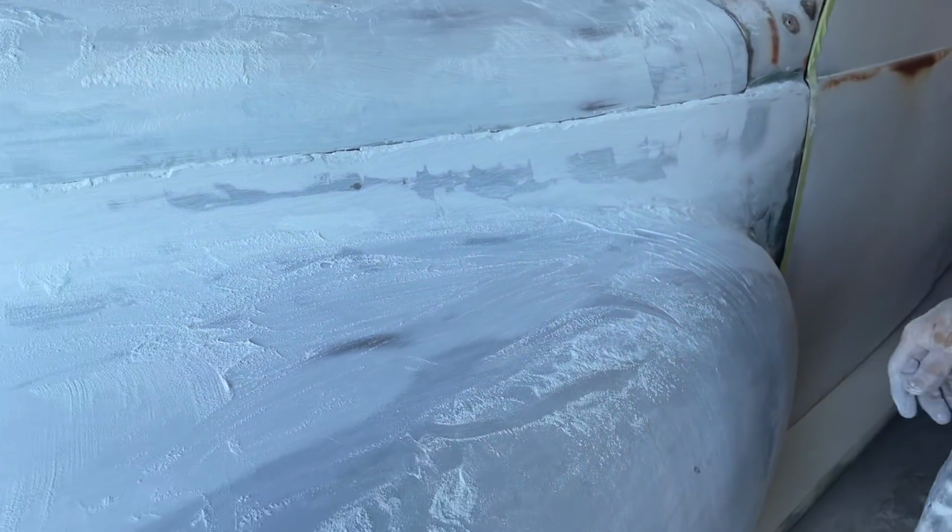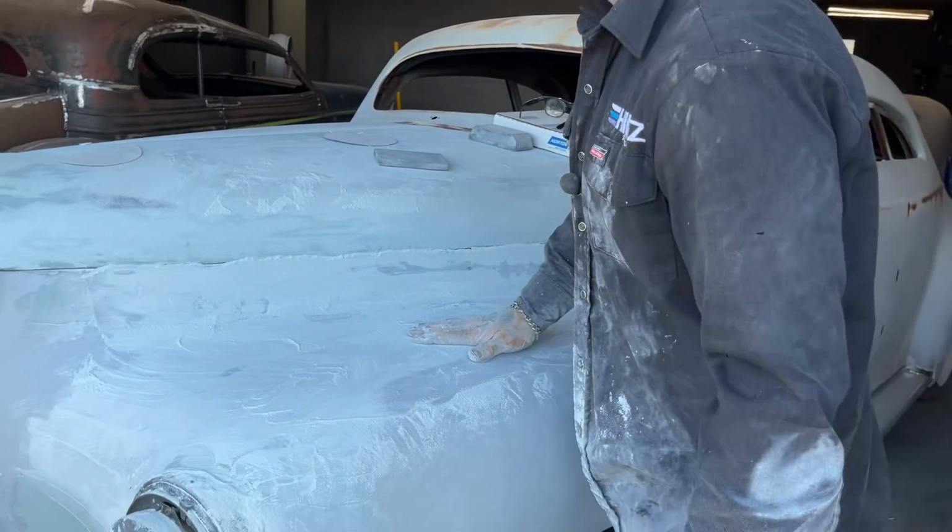We'll get it going the best we can, and then we'll throw some primer on it, and then it can sit for a little while longer.